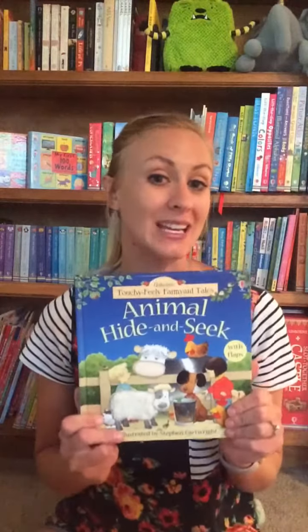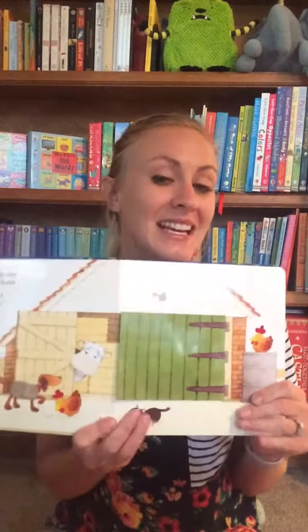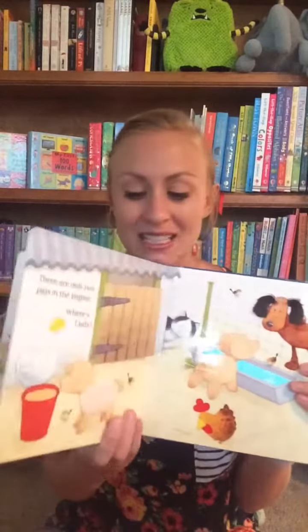So first we have Animal Hide and Seek, and this book pretty much has every element a young child loves in a book. We've got touchy-feely on every page, there's farm animals, we have the hide and seek game, lift the flaps, also counting, so this is great for counting skills. And this book also has this little yellow duck on every page for the child to find for a little extra fun and keep them engaged. And actually every book illustrated by Stephen Cartwright has that little yellow duck on every page.